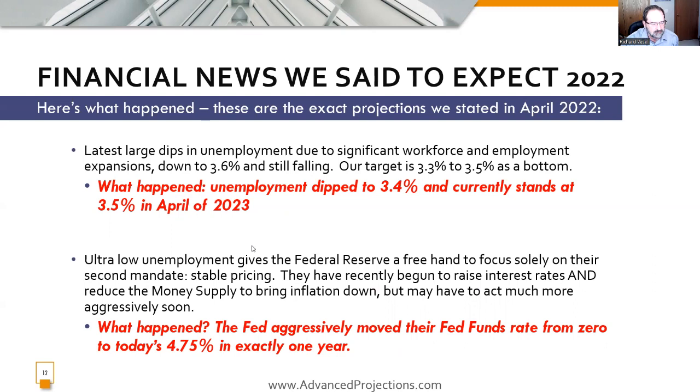The second projection we made was that ultra low unemployment gives the Federal Reserve a free hand to focus solely on their second mandate, which is stable pricing. They have begun raising interest rates and reduced the money supply to bring inflation down, but may have to act much more aggressively soon. Well, that's what the Fed thought too, that they would be able to sort of tiptoe into this situation, and that showed up in their quarterly dot plots from December of 2021, March of 22, and June of 22. But every time they create a new dot plot, they identify that they have a longer process ahead of them and a more aggressive process ahead of them.